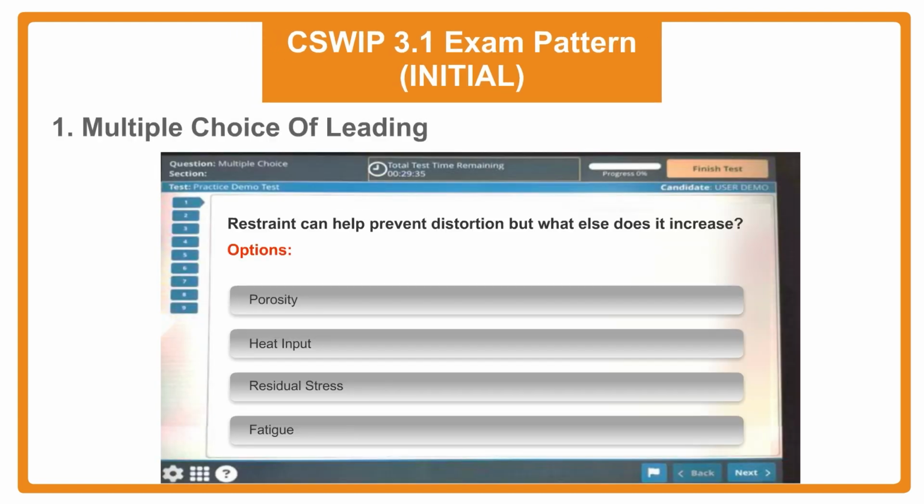Here you can see some samples of multiple choice questions presented in the leading exam. The question has a list of options available below. Identify the correct option after thoroughly reading the question. To change the selected option, move to the other option and choose it directly by clicking on it. Once the option has been selected, go to the navigation button at the bottom of the screen and click the next button to progress to the next question.